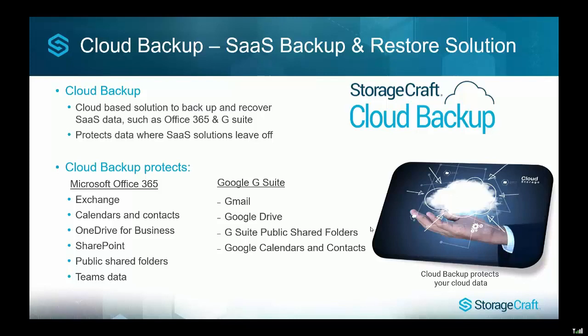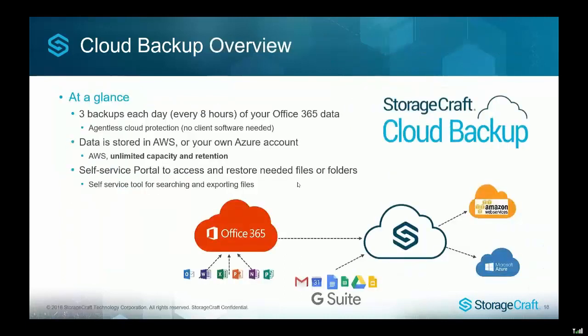So we're going to back up all of the mail, calendar, contact, OneDrive, SharePoint, and the Teams data. So all of that part of Office 365, and then similar functions with Google G Suite as well. So it's really important to have these backups included. And at a glance, we're backing up 3 times a day. Effectively, when you start and enable the service, we'll do a backup, and it will then run every 8 hours. Again, it's agentless, so you don't need any software on site.